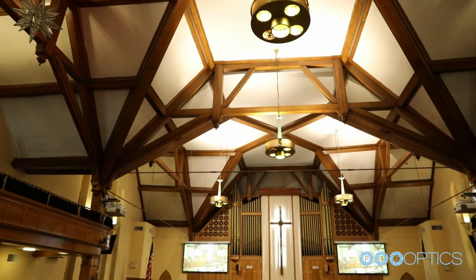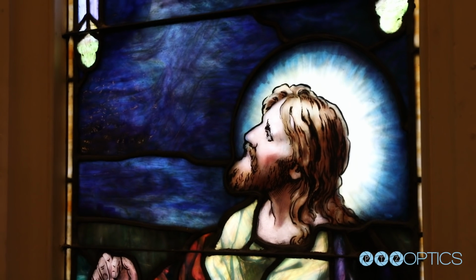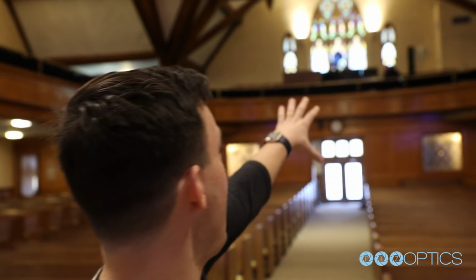So what I'll do is I want to take a look at over here. You can see how beautiful this church is. It's really a wonderful old church, over 100 years old. And you can see over here that they have a nice balcony where they have 3 monitors.